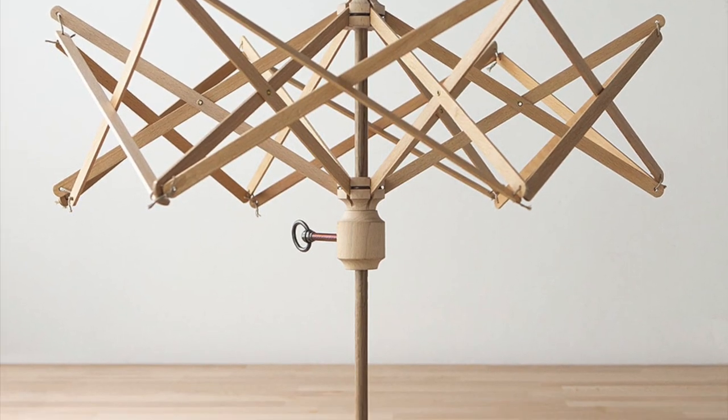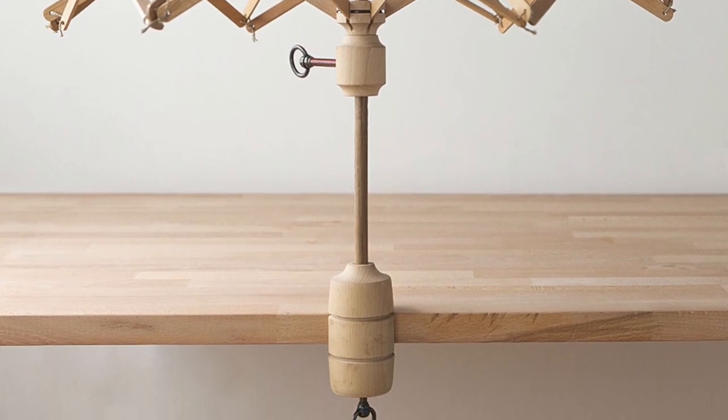I actually do not have one in real life, so I can't show it to you with my hands, but I can pop up an awesome picture. This is a Swift, and it is from We Crochet or Knit Picks, so the same company.